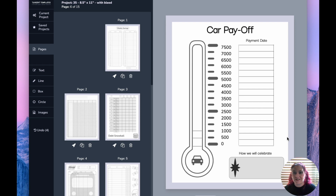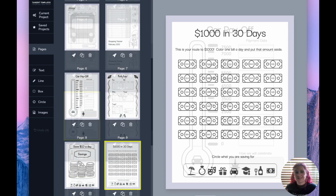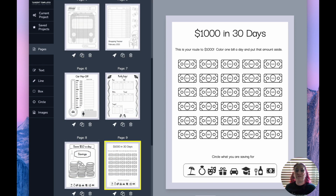The beauty of this, the beauty of the Tangent Templates Interior Designer, is that you can create very custom pages. Like, we made it very easy to just mix and match these elements, put them together, and create a page that's completely unique to you and your book. So this is another design that we've pretty much done for you. It's like a ready-to-use template.